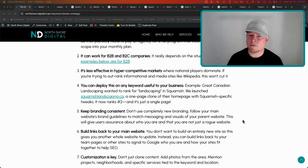So I'll give the example before, a place called Squamish. If you want to rank for the landscaping net, this is what our client, Great Canadian Landscaping, wanted to do. We created a 1-page clone of their homepage with Squamish specific tweaks, and it's now ranking number 2, and it's just a single page. I'll show you that in a bit.